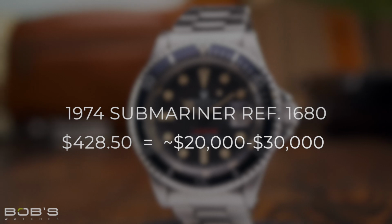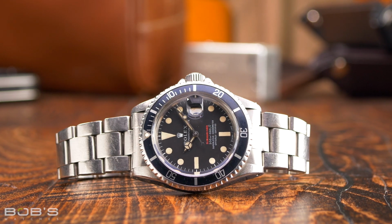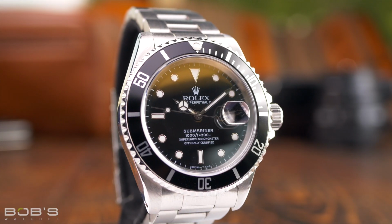This type of change in pricing over the years, along with the high collectability of vintage models, is just part of the reason why stainless steel Rolex sports watches like the Submariner are often considered to be such great investments.